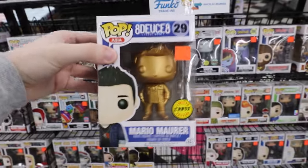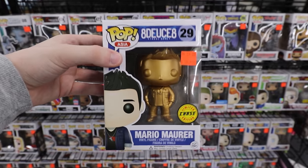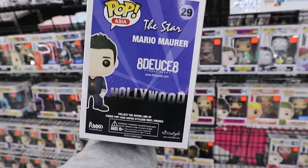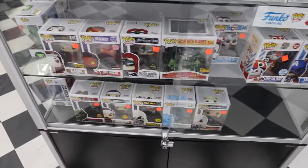This is the Golden Chase version, and we looked him up and don't really know much about him. So if you guys know anything about who Mario is, please let me know in the comment section below, because I'm looking on the back here, and it says 8deuce8 trademark, and then 8deuce8.com. I have no clue.